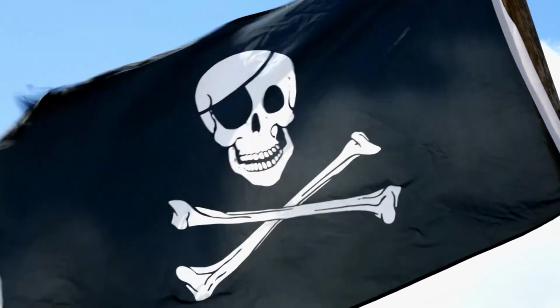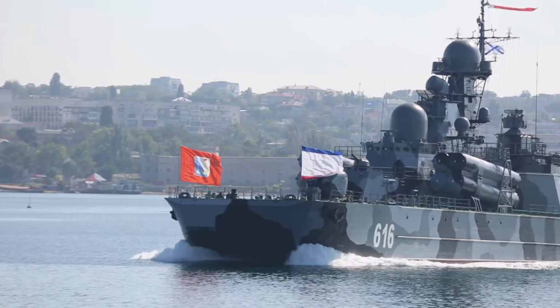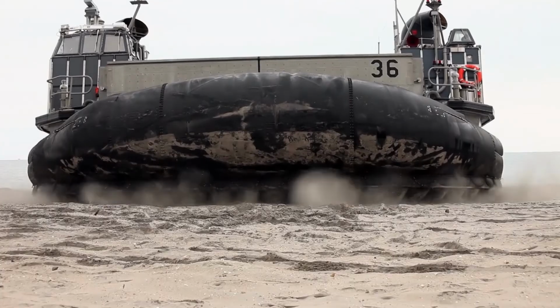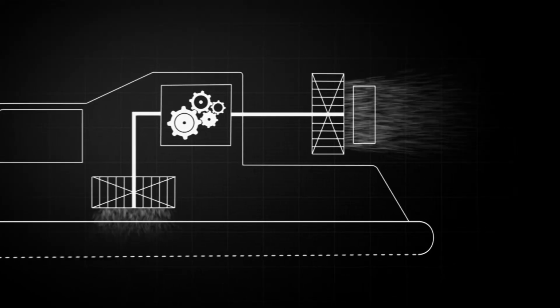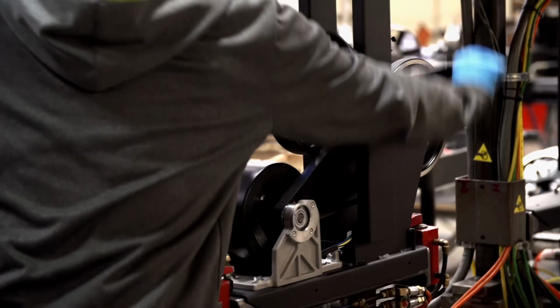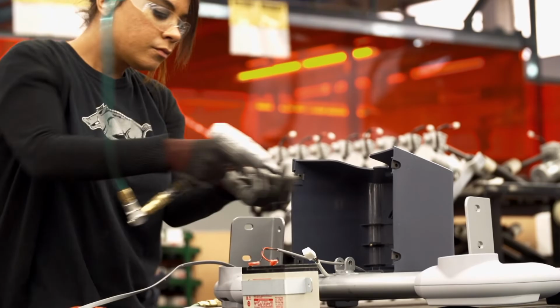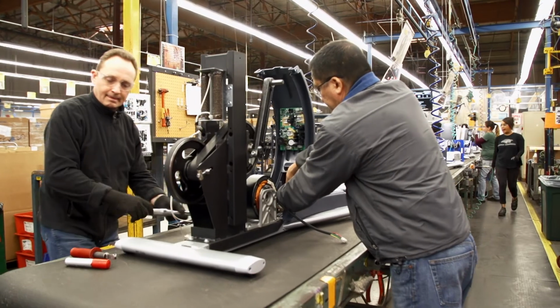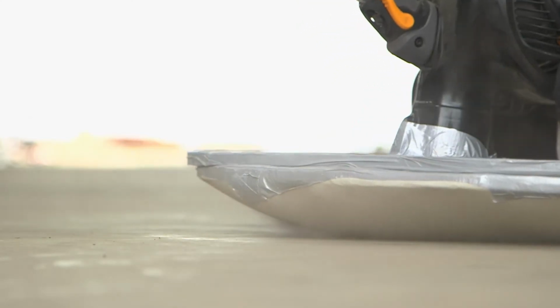On Wicked Inventions. The flag, a simple piece of cloth that has huge symbolic significance. The Hovercraft, the science behind this transportation marvel. The gym machine, introduced by the Greeks and still keeping us fit today. We reveal the amazing science and manufacture behind these wicked inventions.